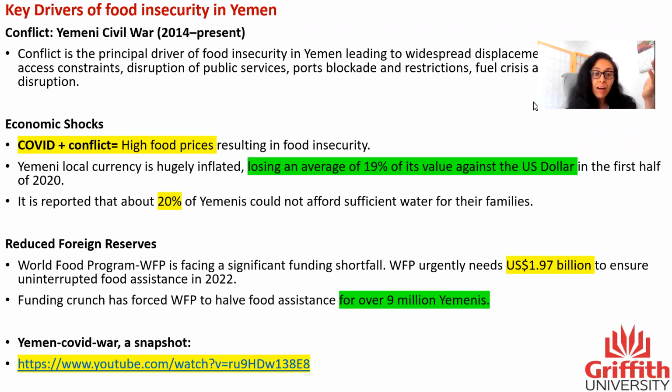Economic shocks. As we have seen, what has COVID done? Now you have two big parameters in the picture. On one side you have COVID, on the other side you have the civil war or conflict. This has caused an increase in food price, but purchasing power is not increasing. And this gives you a very good example. Yemen has lost its currency value. It is highly inflated, losing on average 19% of its value against the US dollar in the first half of 2020 when the data was recorded. Unfortunately, 20% of Yemen's population cannot afford healthy water for their families. So, big economic shocks because of COVID and because of conflict.